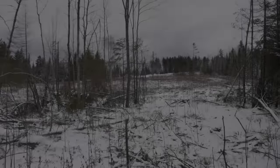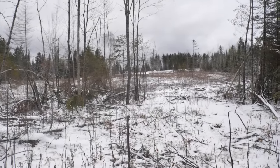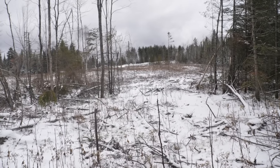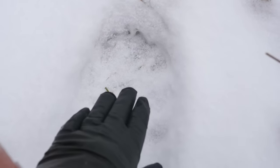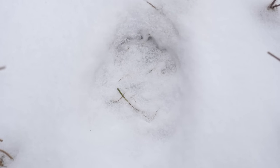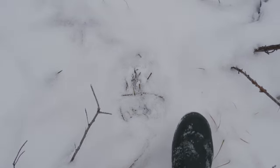So I found his track crossing right up there. And the buck just went out into this cut here and is feeding like crazy. Tracks all over the place. So I'm just circling around, trying to find where he exits. Check out the size of this track. What the heck is that? Is that a... That doesn't look like a bear, is it? I mean, it's like dinner plates walking through the woods.